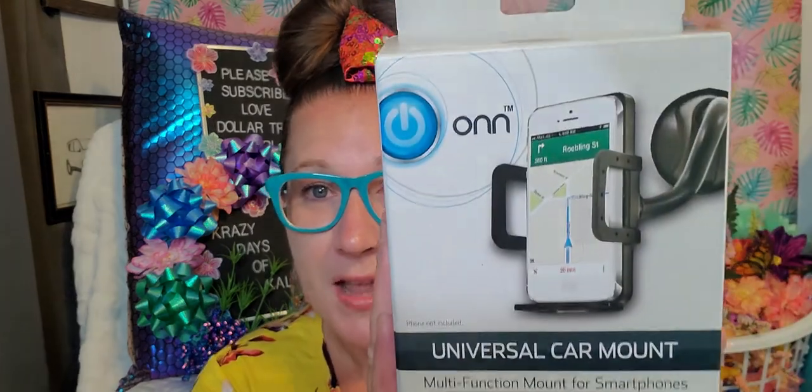I found this today at the Dollar Tree. And this goes for anywhere between $5 and $10 at its lowest price. This is a universal car mount. It's a multifunction mount for smartphones, with a quick release suction mount base. So I picked up 5 of them.